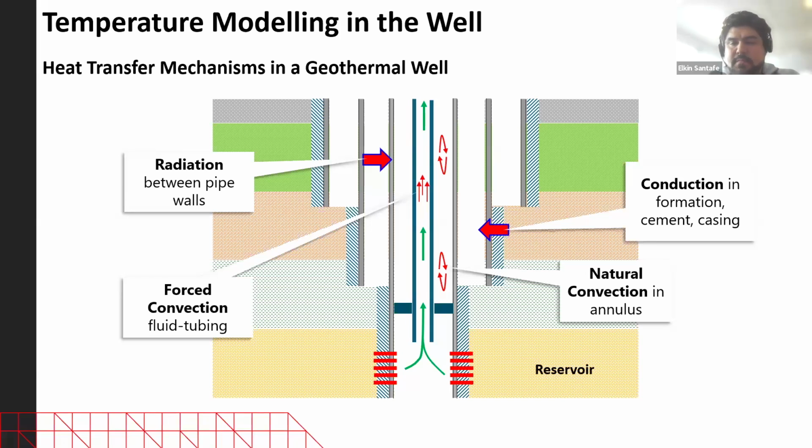Also, there is a movement of fluids. And all of these elements lead us to think about the heat transfer mechanisms that can be present. For example, we will have heat conduction in the formation, in the cement that fixes the pipes, and in the wall thickness of the pipes themselves. Since the fluid is being produced, there is a pressure difference along the pipe, which will generate movement of that fluid, and consequently, we will have forced convection.